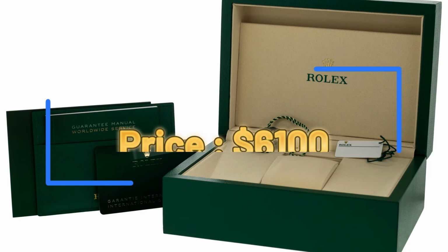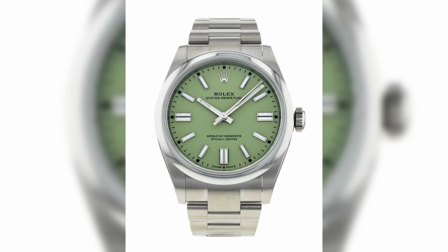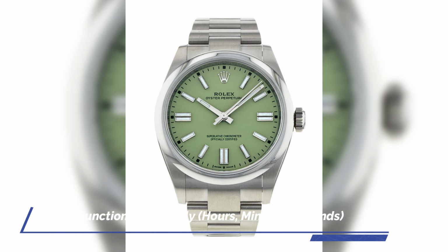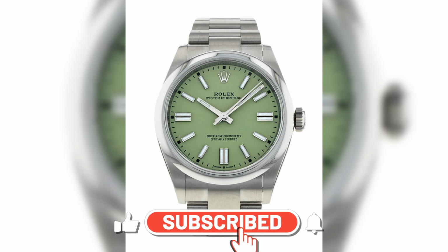On the secondary market, pistachio dials often trade significantly above retail, not because of complication, but because of scarcity, confidence without narrative. This is not a watch chosen to impress watch people. It is chosen because it feels inevitable, and inevitability is powerful.